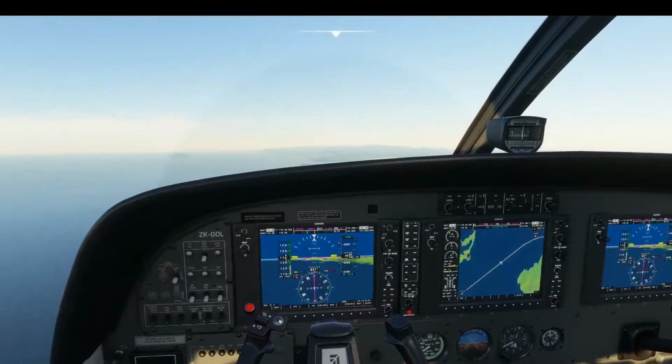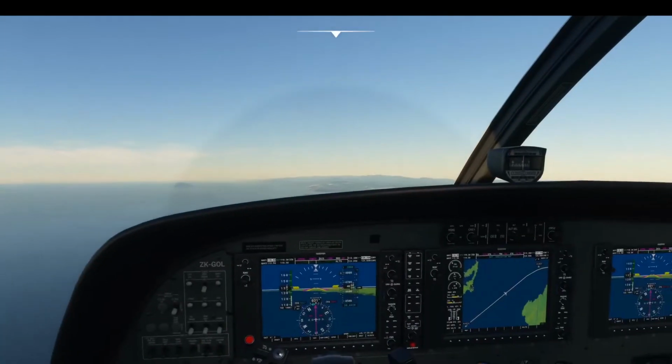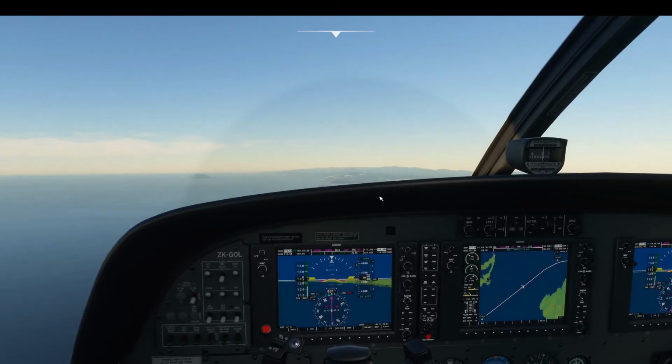So it's been a nice flight. The sun is starting to set. We're getting some very nice light shimmering on the water there. So here at Hewitt, we're going to make a right turn almost directly east, and then we make another right turn to 161 for our approach.